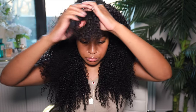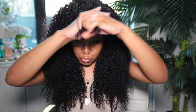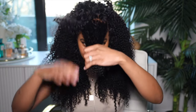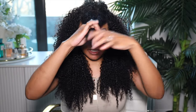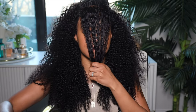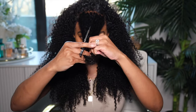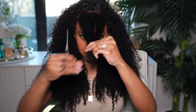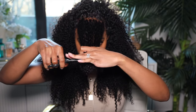Okay, do my last, how short is this? Ooh, I gotta be careful. Should I leave it at that? No. Part one more section and cut it just a tad bit shorter and then I'ma be done. It's gonna be good enough for me. I think I want it just right at the chin, so I'm gonna cut like an inch off. This is not gonna be that much. You know what I'm saying? But I do want little bangs.